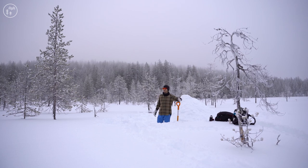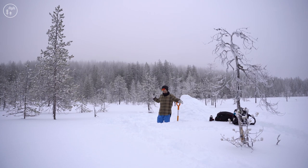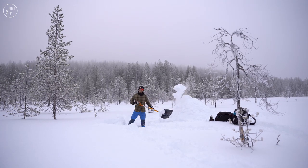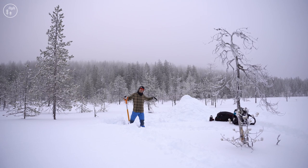In good conditions and with a good shovel, it shouldn't take you longer than an hour and a half altogether to build a shelter. Now, however, I'm doing something particularly different. My goal is to have fun. This pile took me 10-15 minutes. Well, the hard work comes later when you have to dig out the hole.